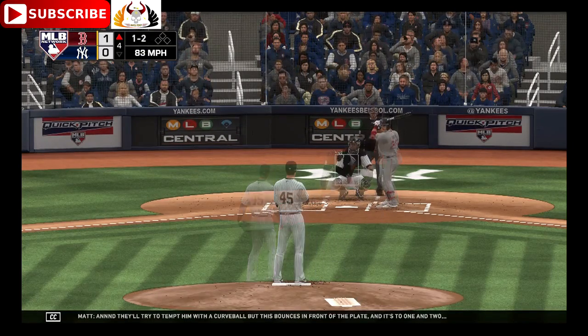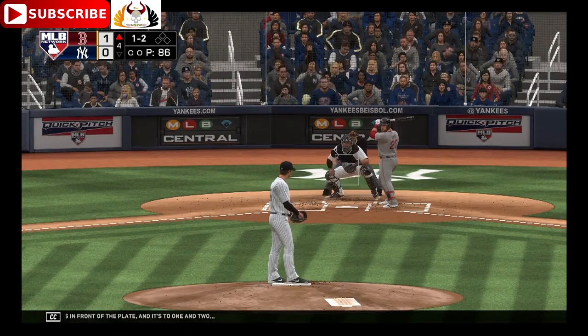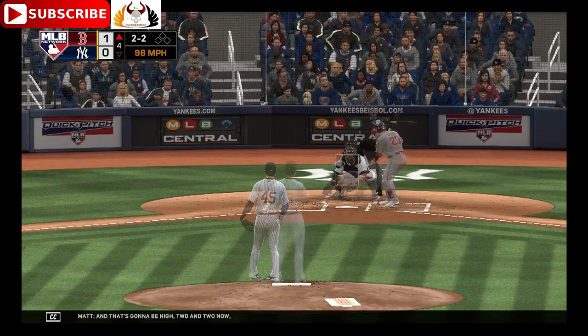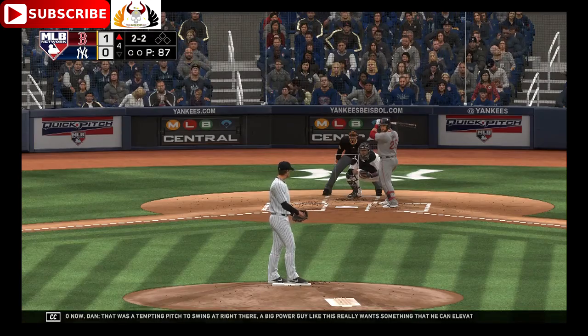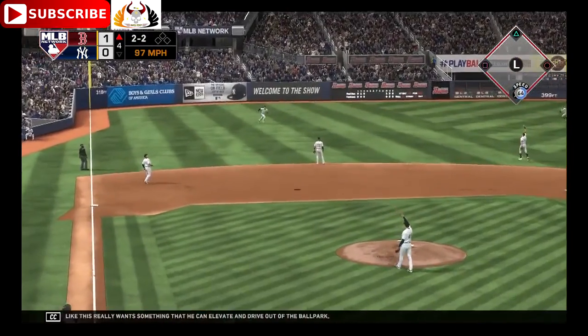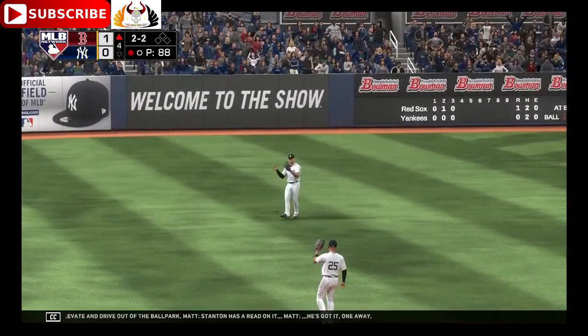And they'll try to tempt him with a curveball, but this bounces in front of the plate, and it's 1-2. And that's going to be high. 2-2 now. That was a tempting pitch to swing at right there. A big power guy like this really wants something that he can elevate and drive out of the ballpark. Stanton has a read on it. He's got it, 1 away.